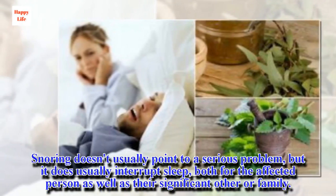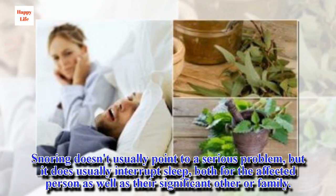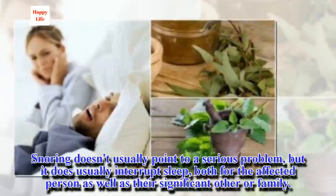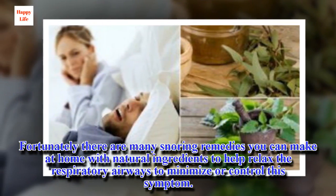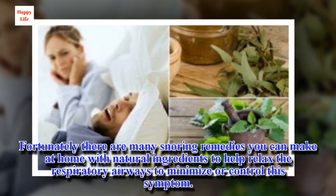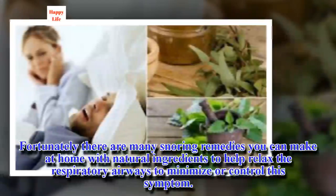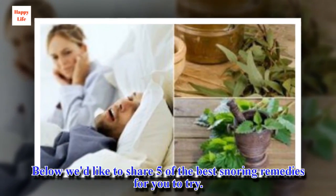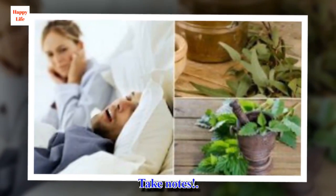Snoring doesn't usually point to a serious problem, but it does usually interrupt sleep, both for the affected person as well as their significant other or family. Fortunately, there are many snoring remedies you can make at home with natural ingredients to help relax the respiratory airways to minimize or control this symptom. Below we'd like to share 5 of the best snoring remedies for you to try. Take notes.